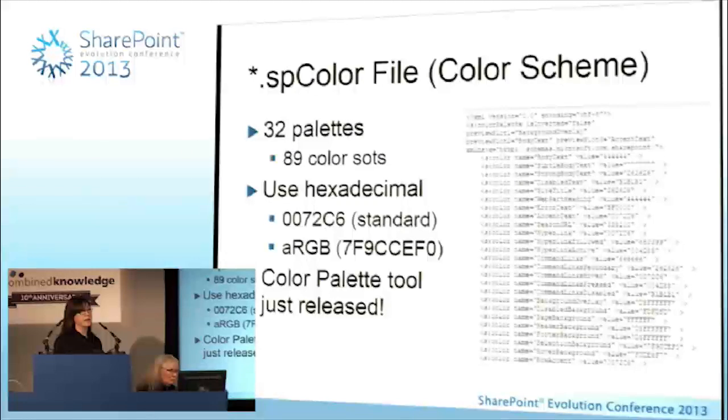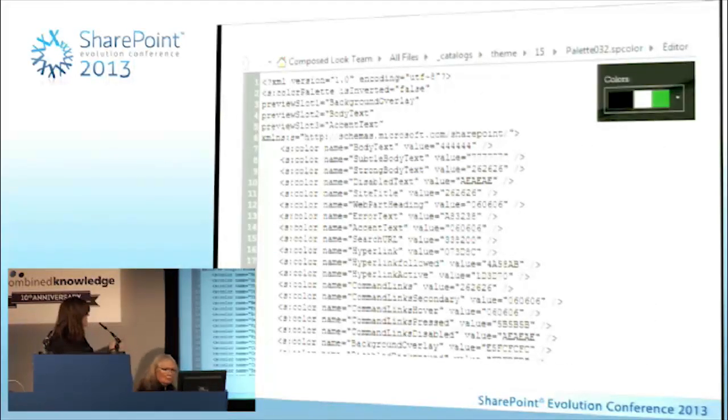They also just released a color palette tool about 2 weeks ago to help you recolor your site. If you think about it, when you've got 89 different slots that you want to put colors in, that's going to be really overwhelming. So let's take a quicker look at this. You can see the color name, body text, that's going to be easy for you to figure out exactly what you're going to color. So they've made it easy with the markup. And up at the top, you've got is inverted false. I believe is inverted false is when you've got dark text on a light background, and true would be light text on a dark background.